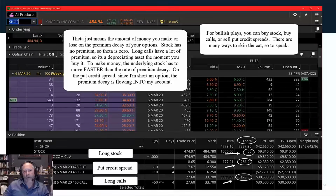On Shopify, and again, if you trade stock, that's fine. Buy the stock. Whatever the signal is, if it's a long signal, typically I'm either going to buy the stock or I'm going to buy calls. I'm obviously a huge fan of buying calls. Typically, if I'm buying calls, I'm just going to go in the money, or slightly at the money. If I'm going to go out of the money, I'm typically going to do a call credit spread. And I'm a big fan of put credit spreads.